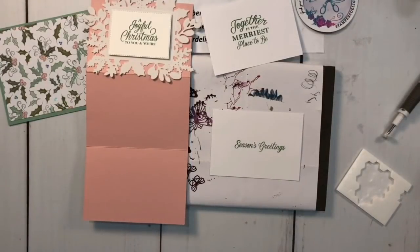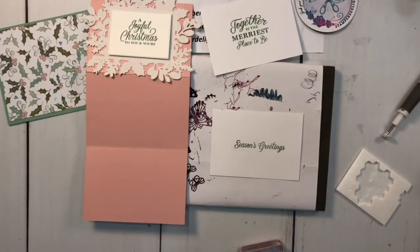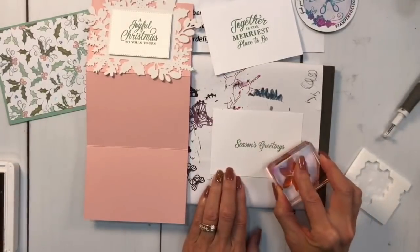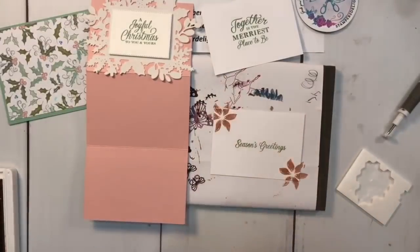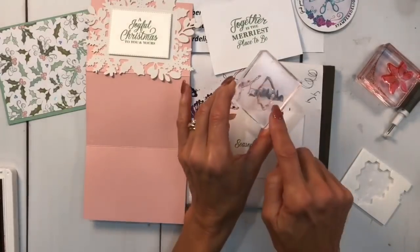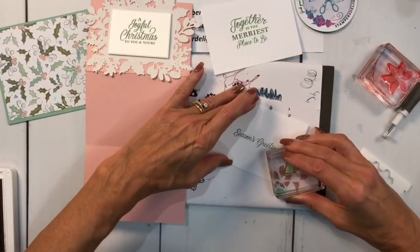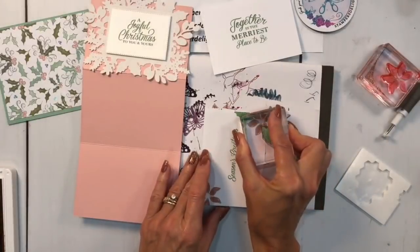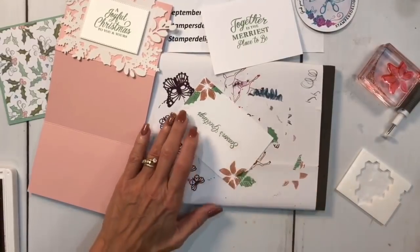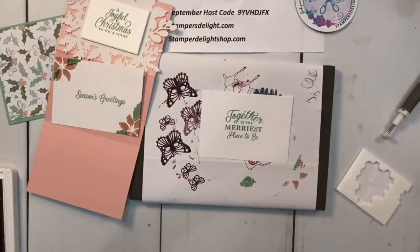I'm going to bring in my smaller poinsettia, however you say it. I am going to use my Blushing Bride. I just got my finger in it, so hopefully I don't get it all over the paper. I'm going to bring in my medium size leaf, because there's 3 different leaves here. And I'm just going to stamp some of that around. I don't want too much leaf on there. I'm just going to do it this way. Okay. I'm going to bring that one in. I'm going to do the same thing.